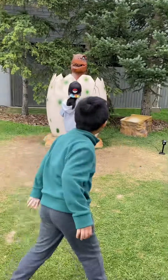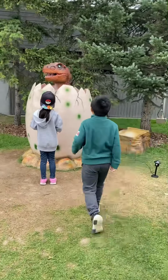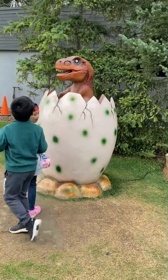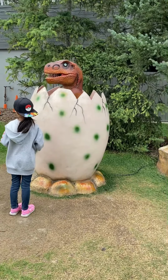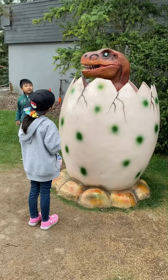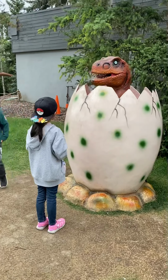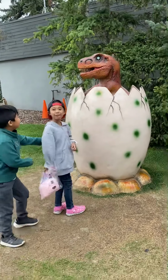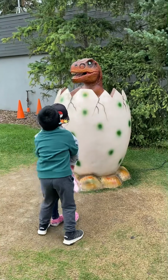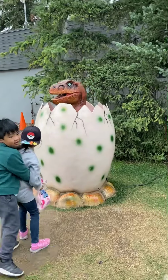Yes. See? It's the dinosaur. It's a big egg. The egg is bigger than you, Ate Sophie. Right? I don't care. If you be good, I'll give you my candy. Okay, let's go now.